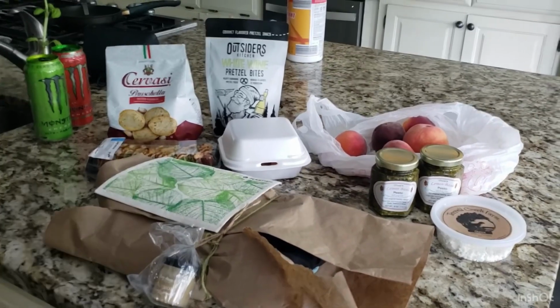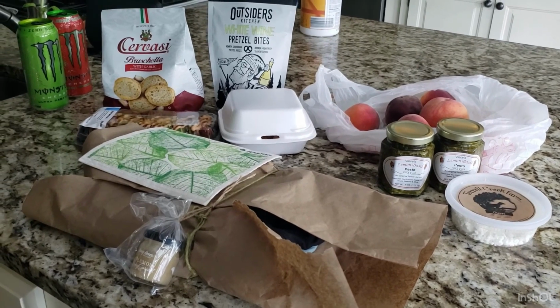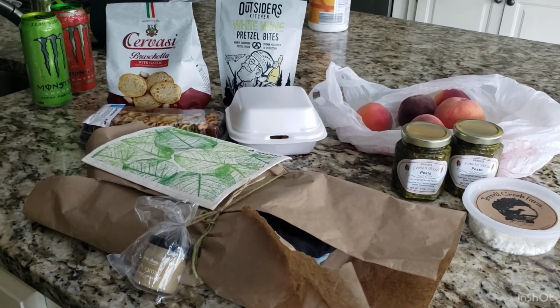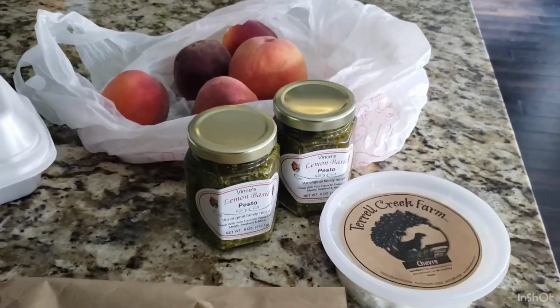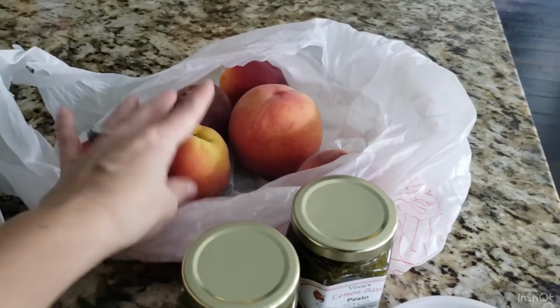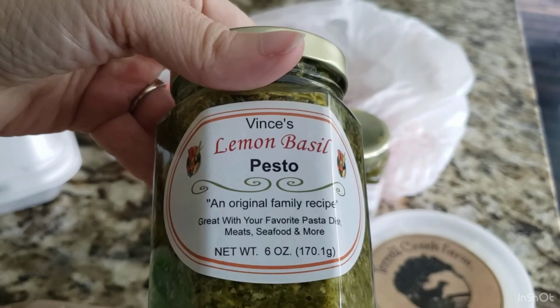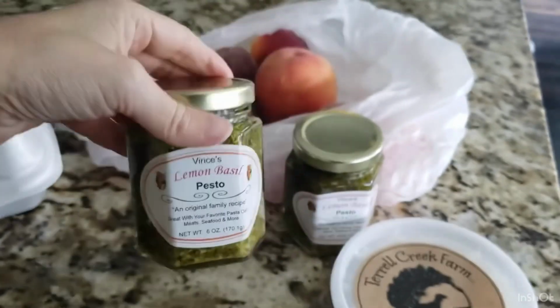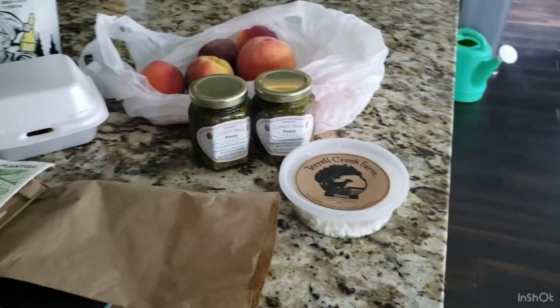On another Saturday, I hit up my farmer's market and I also went to the local grocery store and a local boutique with very specific items in mind. So first I went to the farmer's market and I wanted 3 things. I wanted these peaches, which were in season and they look great. I can't wait to use them. I found our favorite lemon pesto from Vince's, and so I made sure I grabbed 2 jars this time to have plenty on hand. And then of course some goat cheese from Terrell Creek Farm.